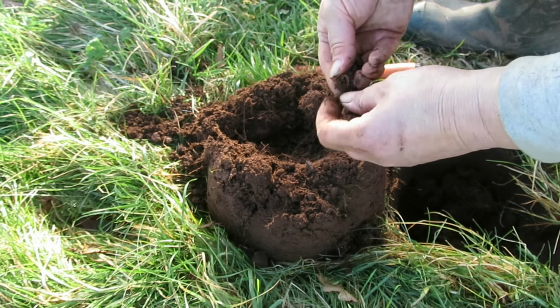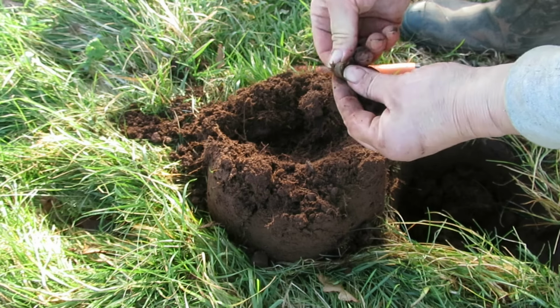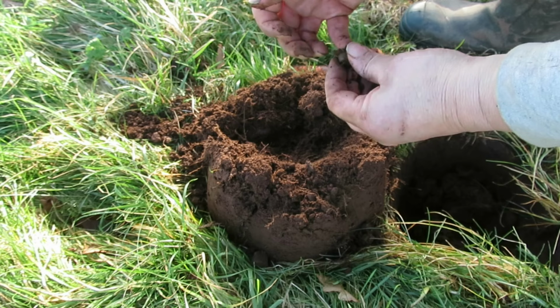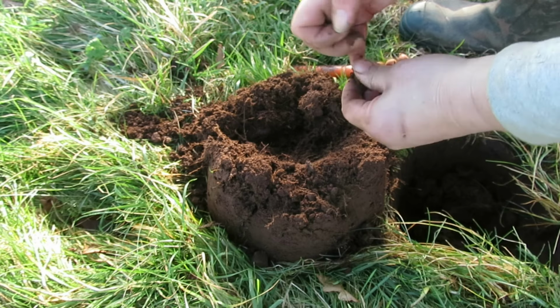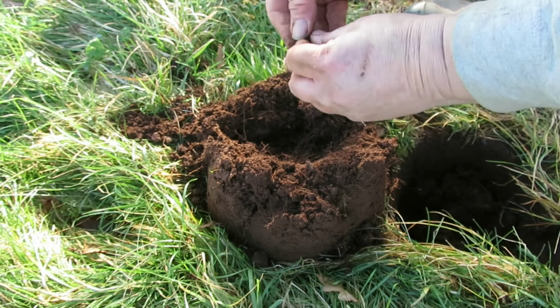It's... Oh, what is it? Looks ring-shaped. Oh, I think it's just a bit of copper pipe. You bugger. It's just a bit of thin copper pipe. Right, I'll clean this up and I will get back to you.